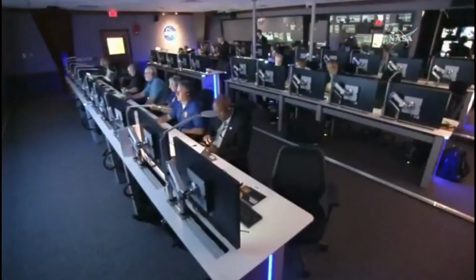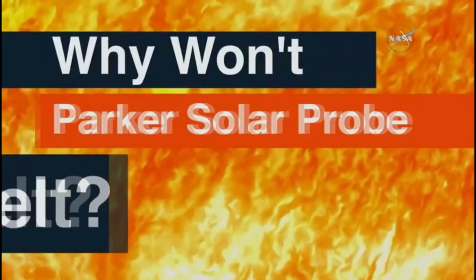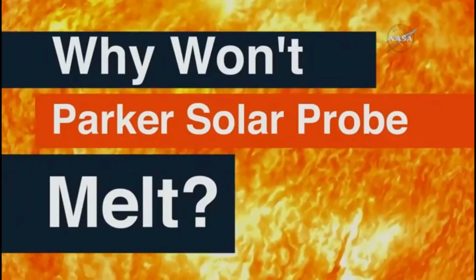It's taken us 60 years of technological advances to get ready to launch Parker Solar Probe to the sun, as you saw a little bit earlier. And here's why it won't melt as it flies through the sun's corona. NASA's Parker Solar Probe is a mission to explore the sun. How can it do that? Why won't the spacecraft melt? Excellent questions.